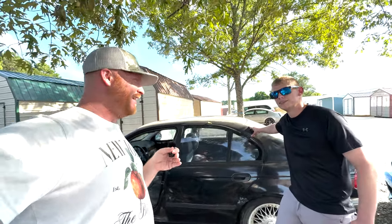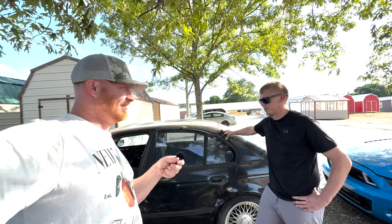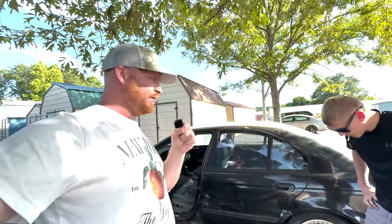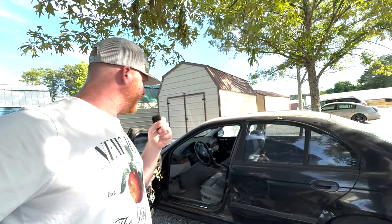This was my first car years back, and when I went to upgrade it, I was like, this thing's a piece of shit. So he gave it to me for a really good price. That was super cool of him. And yeah, it's going to be fun. It's going to be a fun build.